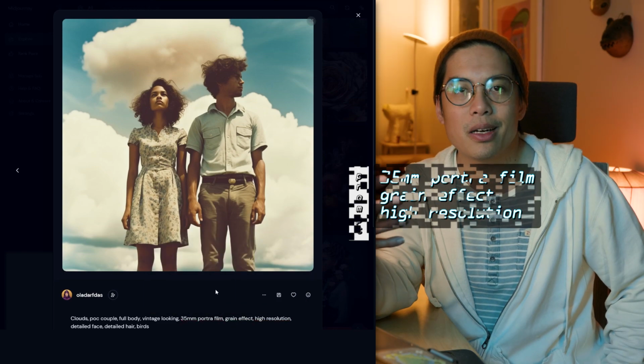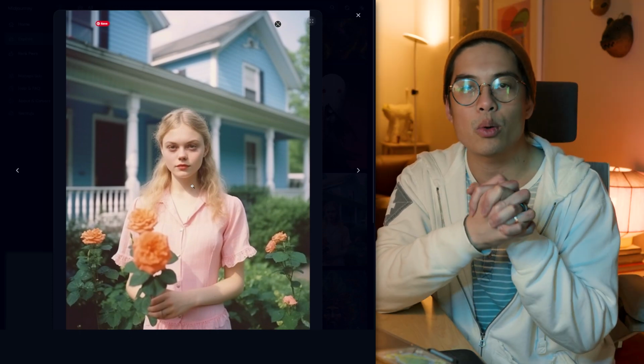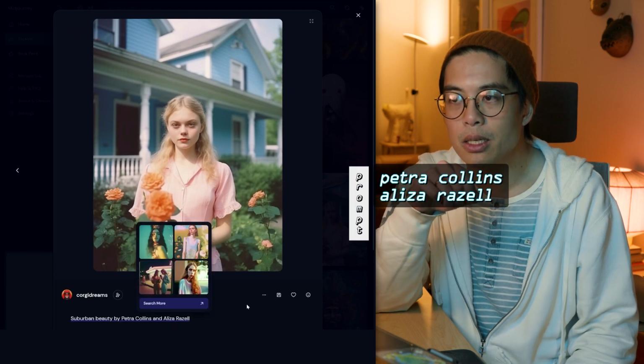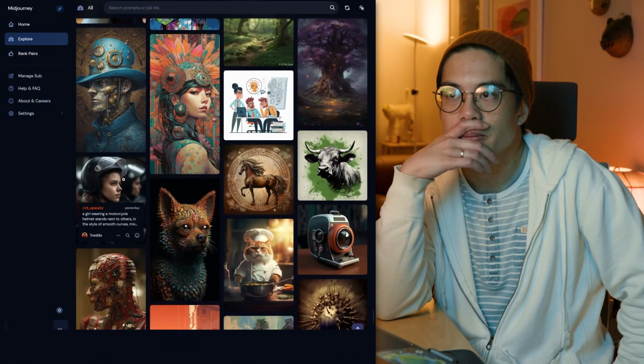It kind of looks like a movie poster. This is another one of those vintage, dreamy, soft photographic images. Her hair, her face, the details in the flowers. Even though it's a soft image, everything comes together, the composition makes it feel very real. They do it very simply, the same technique of adding an artist or filmmaker in the prompt. Petra Collins and Eliza Rozelle. This is a surefire way to get realistic photography.